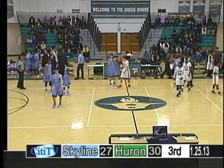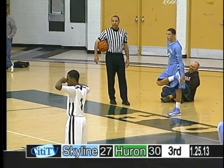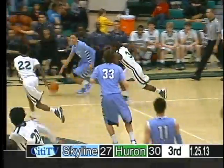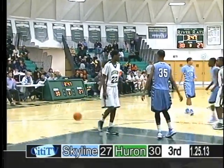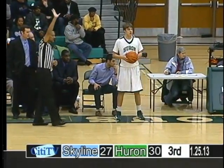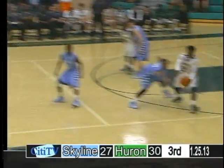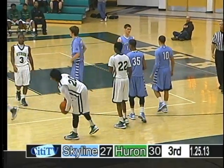Oh, both teams back out on the floor. That quick timeout. Now Huron pressing. Traveling is a call on Spaley. And Huron will get it back. .347 to play here in the third. Huron with as much of a 9-point advantage here in the third, but Skyline to close it down to just 3 points. And another foul on Clark.